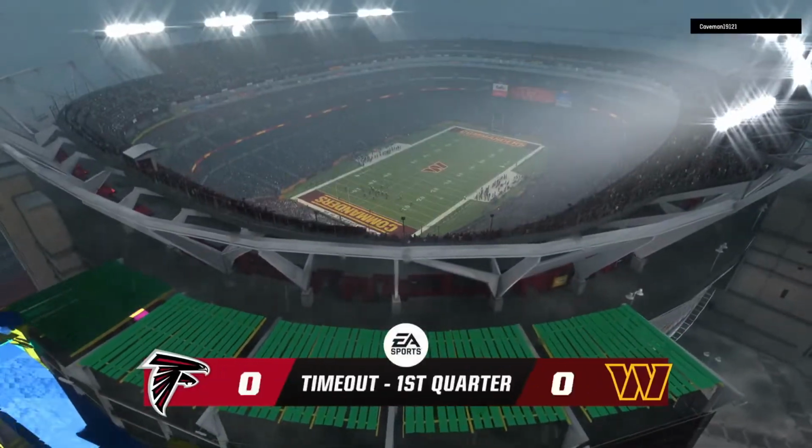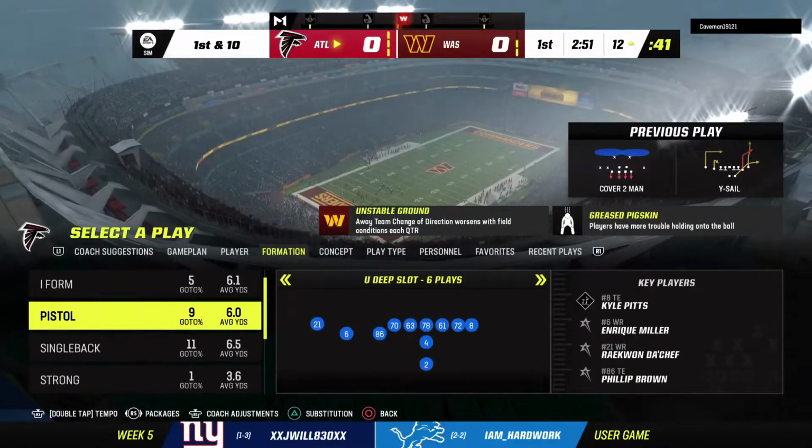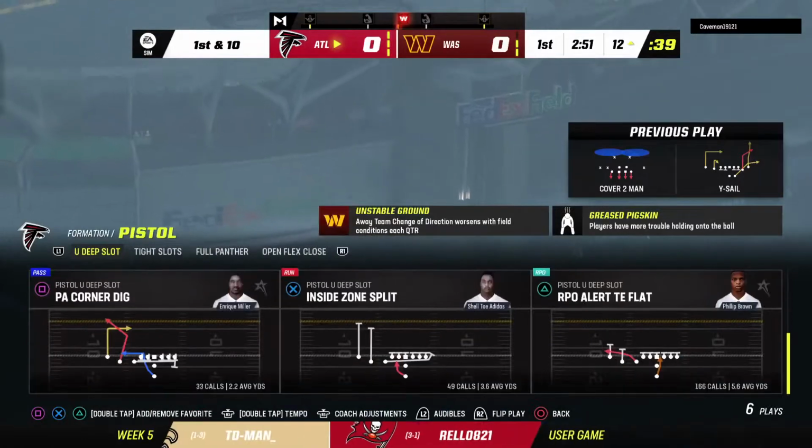And now we're going to get a timeout called by the Washington defense. They'll have 2 remaining as we step aside here in this first quarter.